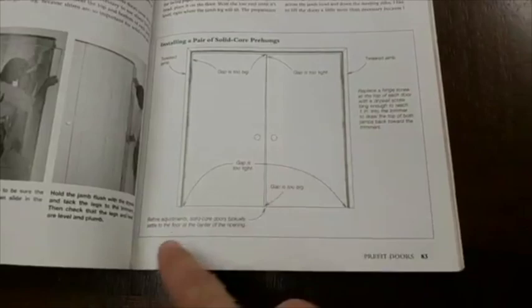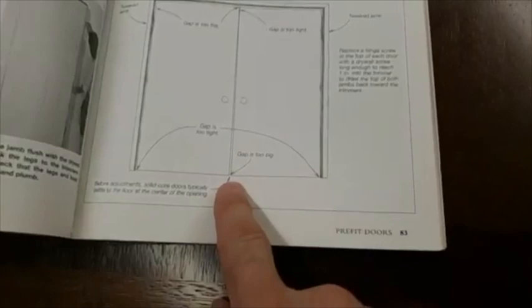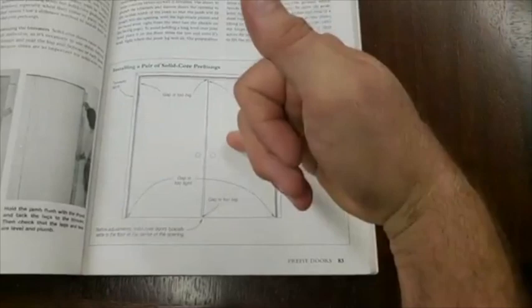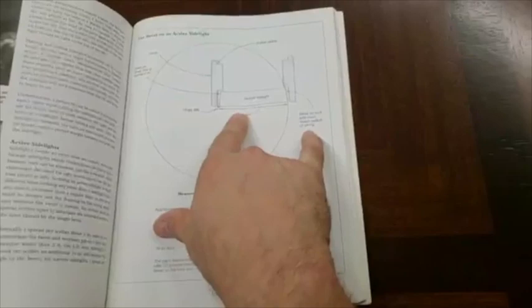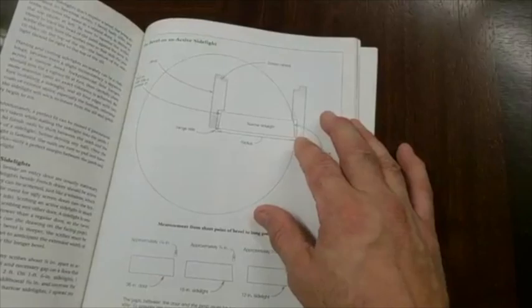This, for example, look, installing a pair of solid core pre-hungs. He goes through and explains the different fit problems that casement windows would have. They apply to doors, like down here the gap is too big, up at the top the gap is too tight. He tells you how to solve those problems, and the solutions are the same as the solutions to casement windows. Let's thumb through here a little bit again. All the things that he explains in here, all the math that you need to know to make a casement work properly, it's in here.